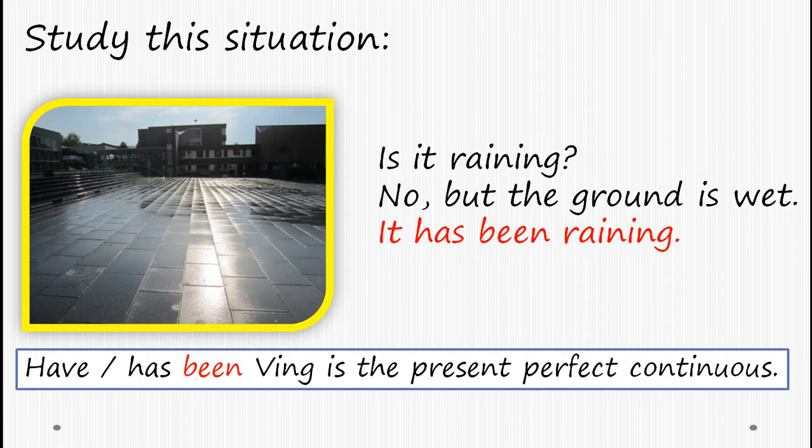It has been raining. Now this is the rule of the present perfect continuous. It has been raining. So as you can see, the ground is still wet. It started raining and it has just stopped. So have/has been plus a verb with ing is the present perfect continuous.